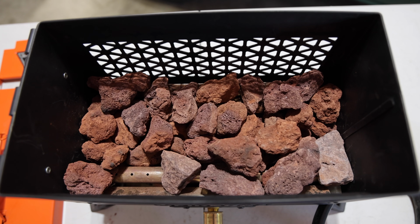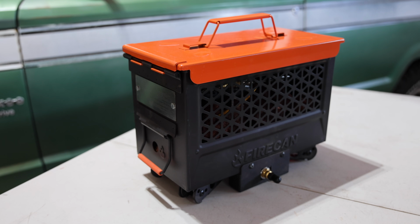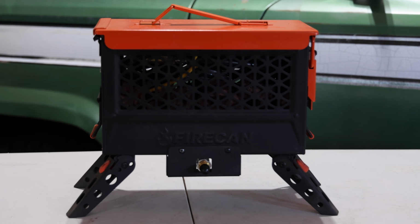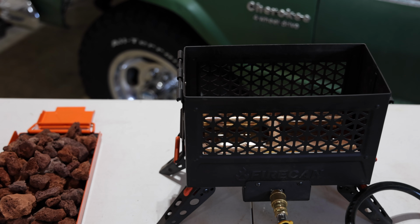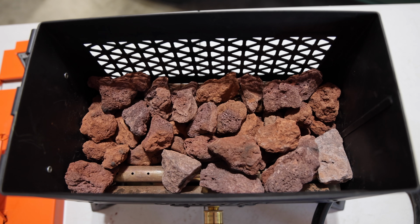The fire pit measures 15.5 inches long, 6.5 inches deep, and 8.5 inches tall. With its 4 legs extended, it stands 10.75 inches tall. The Fire Can weighs in at 11 pounds. However, it didn't come with any lava rocks, which I added, and that bumped up the weight to 15 pounds.